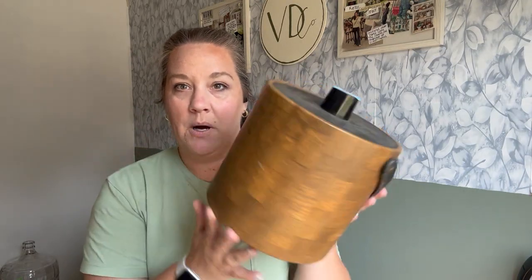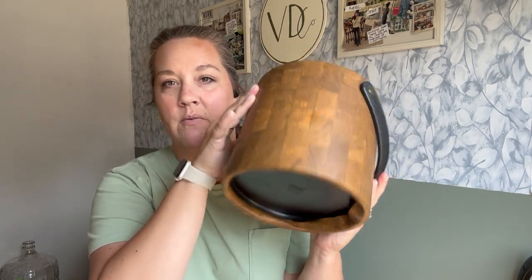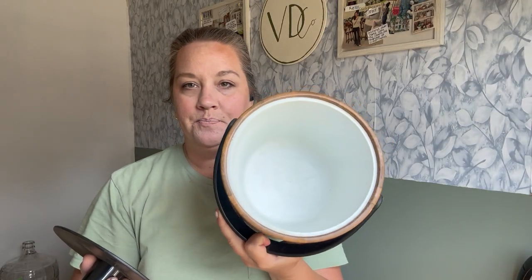There were actually 2 ice buckets. So this one is another one. It's not wood. You can see it's like a laminate or whatever. But it's from like the 70s. So just really fun if you do a lot of entertaining. I thought this would be really cool. So I'm gonna get these cleaned up. I didn't get to clean any of this stuff yet.